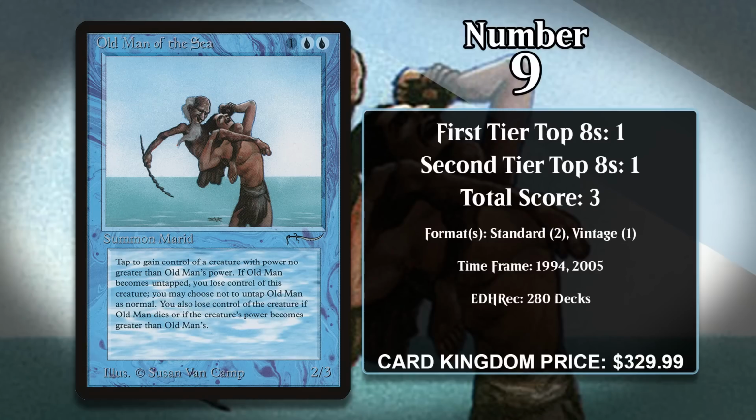At number 9, it's Old Man of the Sea. While it doesn't have the Djinn creature type in its original Arabian Nights printing, which also happens to be its only printing since it's on the reserved list, it does have the Djinn type in the Oracle text. For 1 generic and 2 blue, it's a 2/3, and you can choose not to untap it during your untap step. You can tap it and gain control of a creature with power less than or equal to Old Man of the Sea's for as long as it remains tapped, and that creature's power remains less than or equal to Old Man of the Sea's. In other words, it's a really specific mind control effect attached to a creature.